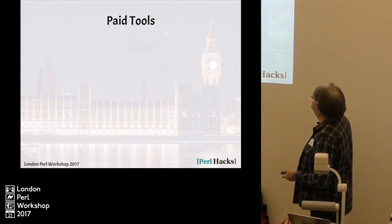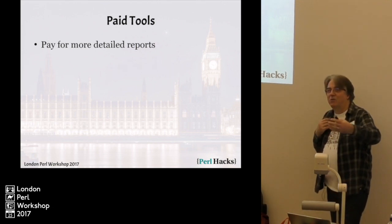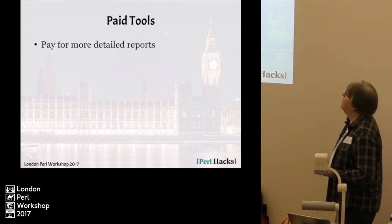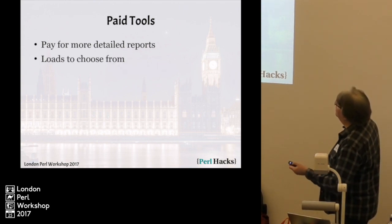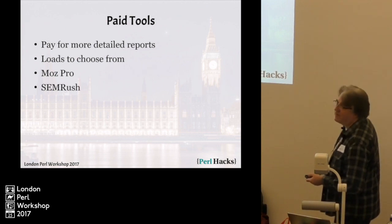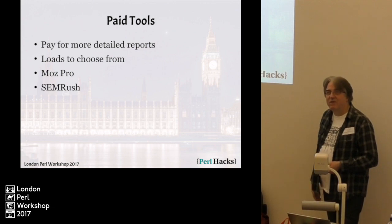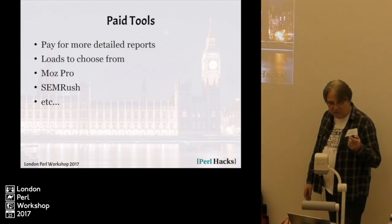And there are also paid tools. I mean, you can go an awful long way with Google Webmaster Tools and Google Analytics, but there are far more detailed reports from companies like Moz and Sitemash, and most of them will have free trial months, so you can give your stuff a go, etc.